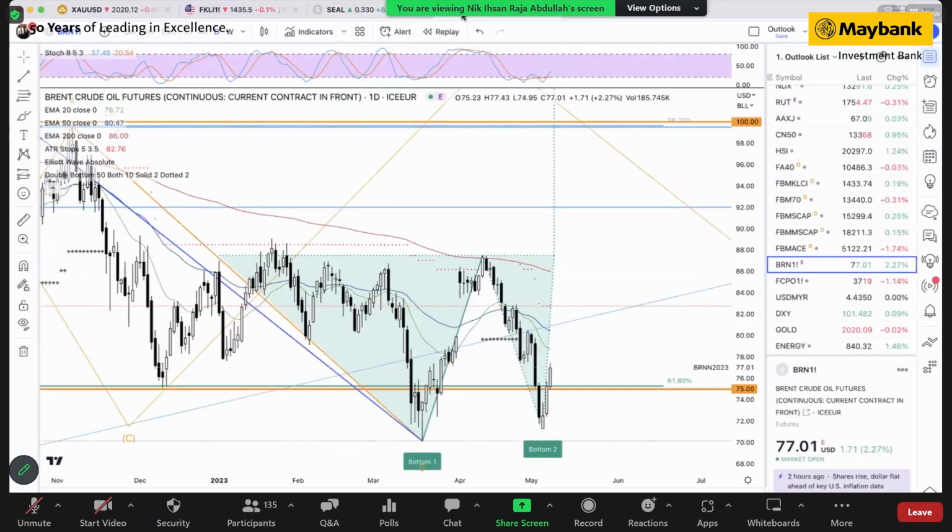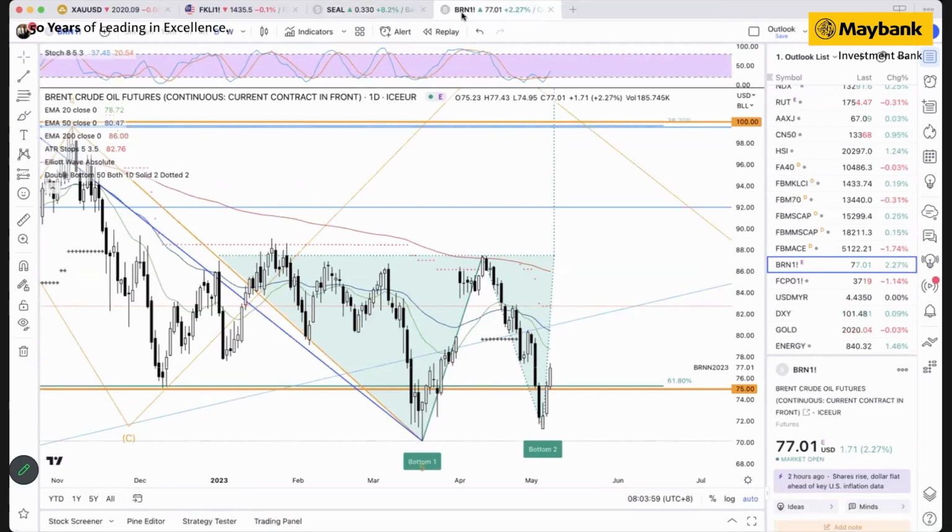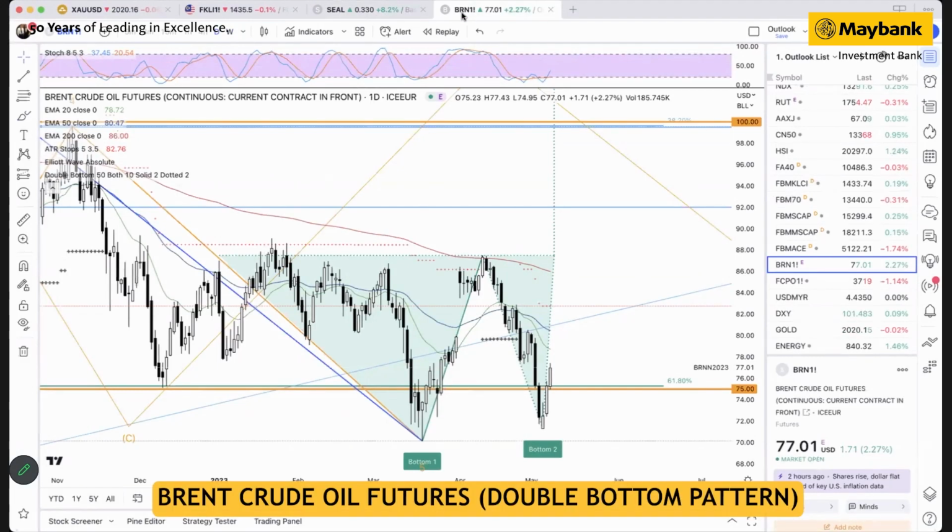Looking at the Brent crude oil and the KL Energy Index. The thing is, we do think the recent rebound in Brent crude oil could signal what we call a double bottom pattern. Because of that, in line with the dollar starting to ease slightly lower, we think there's a decent chance for the commodity to pick up the pace in terms of overall momentum.